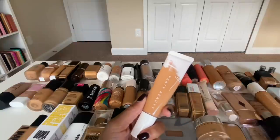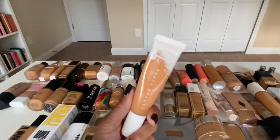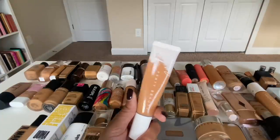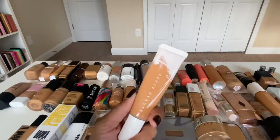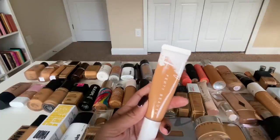Then we have the Fenty Beauty. Which one is this? This is the Pro Filter Hydrating Longwear Foundation. I have the shade 350, and guys, I really don't like this one. And I'm shocked because I loved the Pro Matte for so long, but this one comes out to be just too dewy. And you guys know I love me a glow, but for some reason, this one is too dewy and it doesn't really last on the skin.